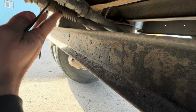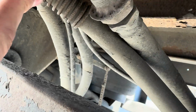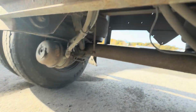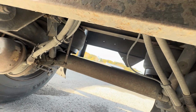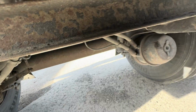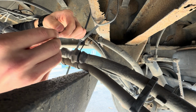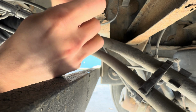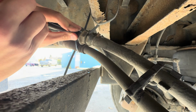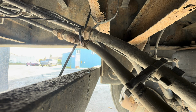So guys, whenever you're walking around your truck, make sure you're looking for stuff like that. You can see that it's not wearing through to where I can see cords or anything, but it is wearing through a little bit. There's already a large zip tie here working as a hanger. Let me see if I can pop this up some. There we go. Now I'm just gonna put this over the fitting and the metal because I don't even want the zip tie right on the hose itself.